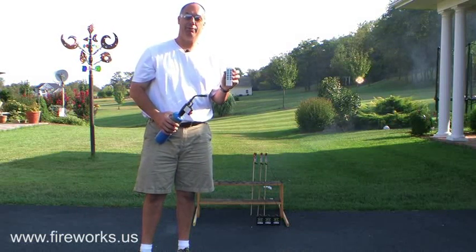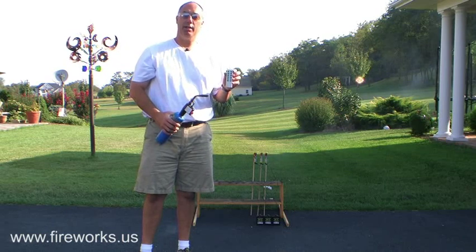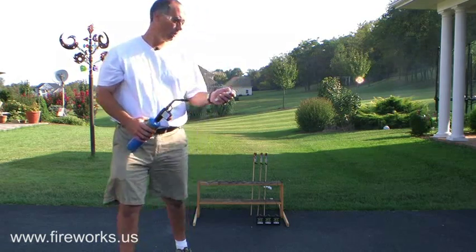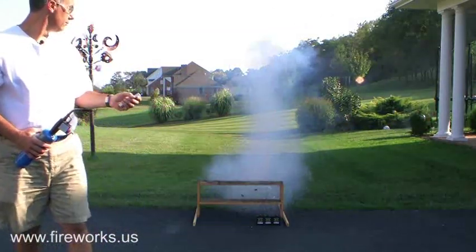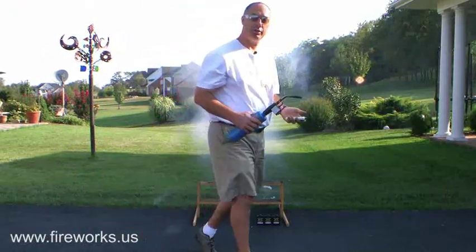And as an added benefit, you'll get to sit back with your guests and enjoy your displays as opposed to hand lighting them out in the field. And it's all as easy as a simple press of a button. 1, 2, 3. And that's it. Come on, let me show you the system.